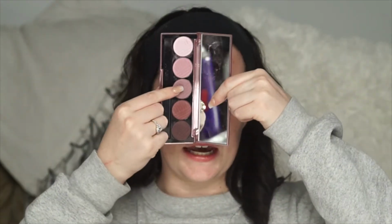So now I'm going to pick up this shade right here. I'm going to pick that up on my Sigma E40 tapered blending brush. And we're just going to go ahead and start building up that outer V, slowly moving into the crease, just to kind of give us some dimension.